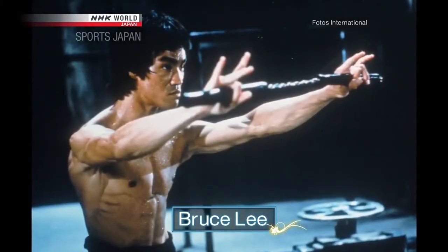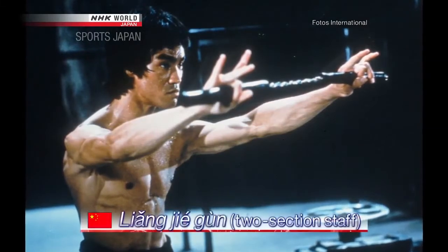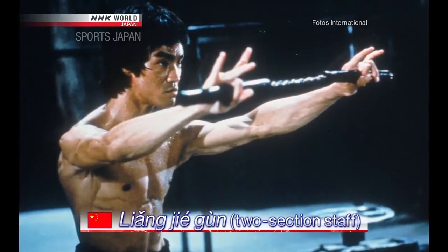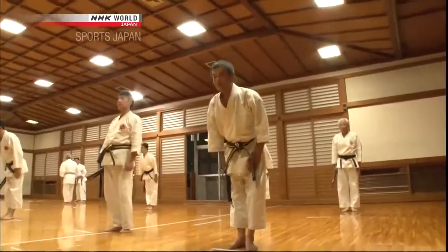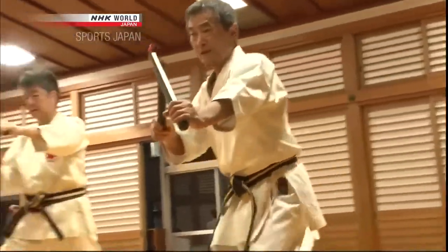Nunchaku were popularized by Bruce Lee in his kung fu films. In China, nunchaku are known as liangjie gun, or the two-section staff. Inoue Sensei has spent a significant amount of time practicing the nunchaku.